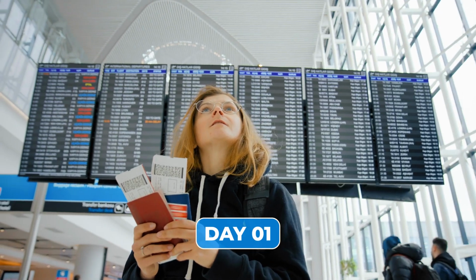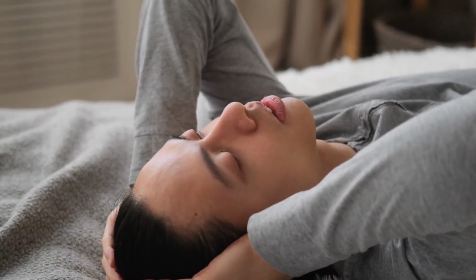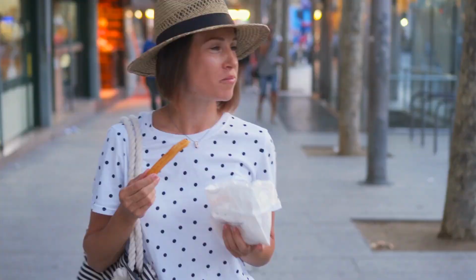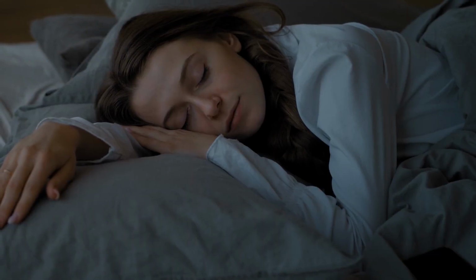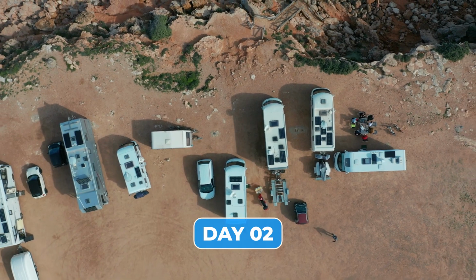Day 1. You've landed, you're exhausted, you think you can power through. Don't! Check into your accommodation, walk around Auckland's waterfront if you're feeling ambitious, grab some fish and chips, and sleep. Your future self will thank you. Day 2. Campervan pickup time.